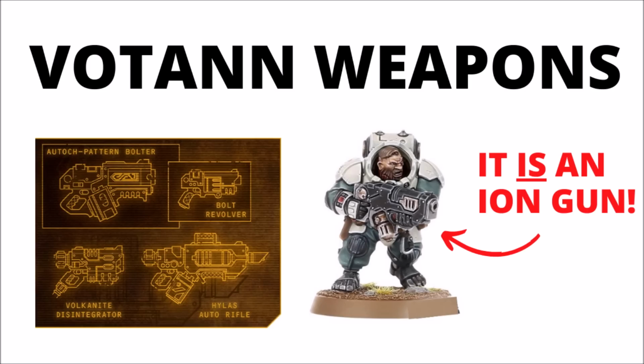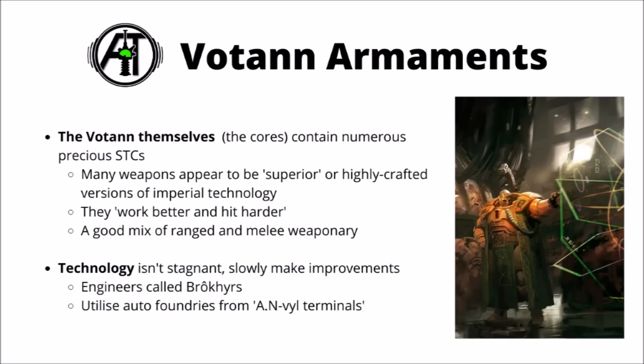No more outright in-game rules yet, sadly, though I think just by knowing the names of the weapons and what they're based on, you can draw a few inferences. First up, we got a little bit of information as to how their armaments actually work.